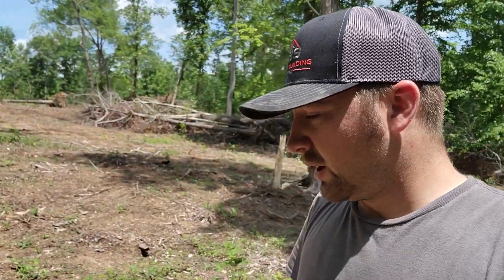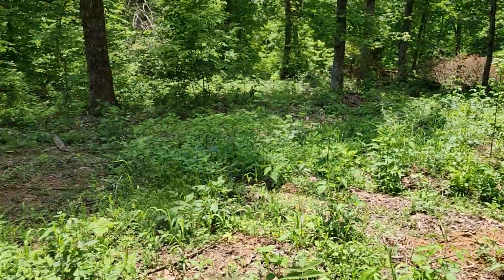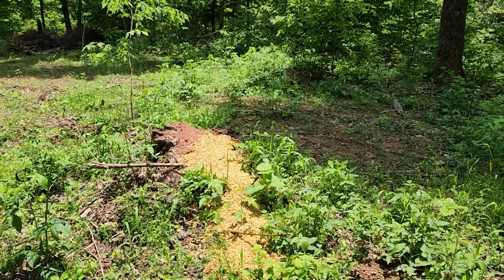So we're excited about it, and I'm gonna get the mineral and stuff dumped around this stump, and then I'm gonna head over to the burn next and update y'all there.